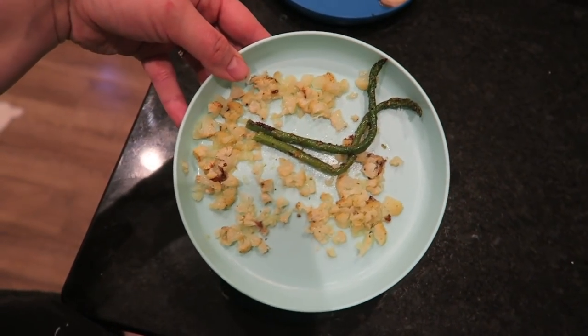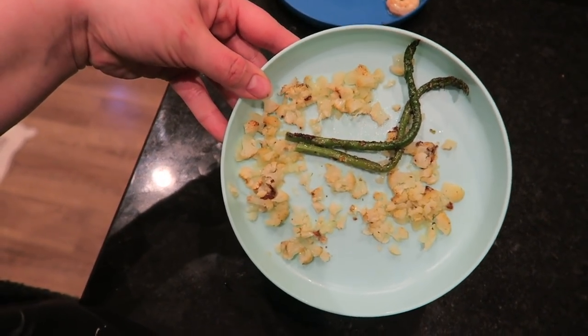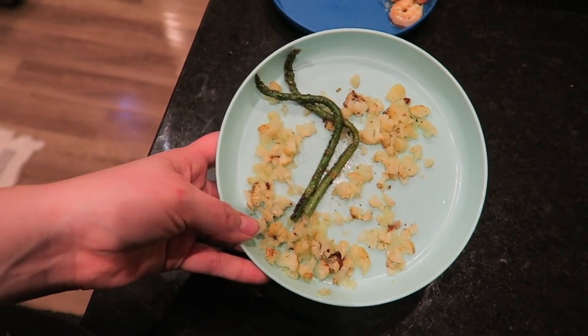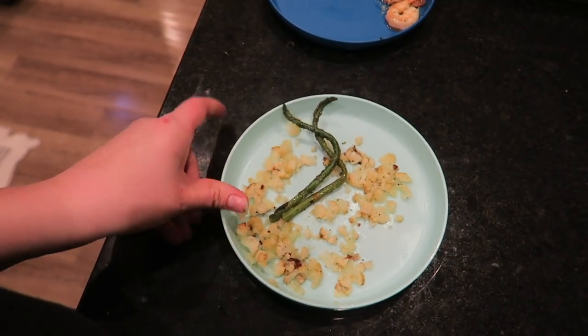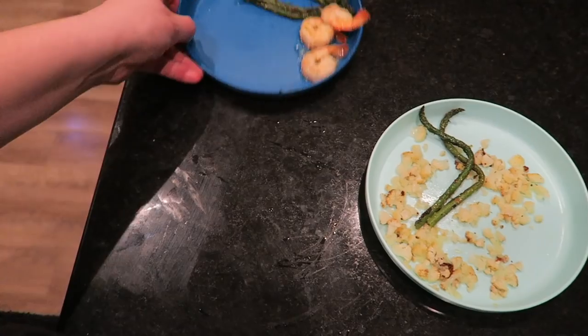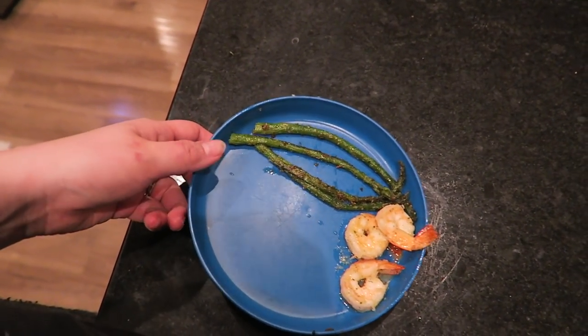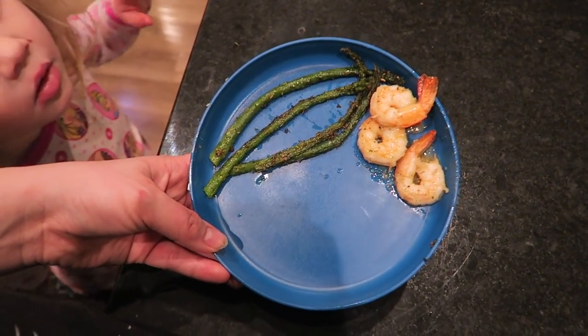Okay, so I have Ryker's meal semi ready. The chicken isn't quite ready, but he's getting impatient. So he will have a half a chicken tenderloin. He's got some cauliflower here and then a couple spears of asparagus. And then Kaya does not like cauliflower. She calls it white broccoli. She literally gags on it every single time I try to give it to her.